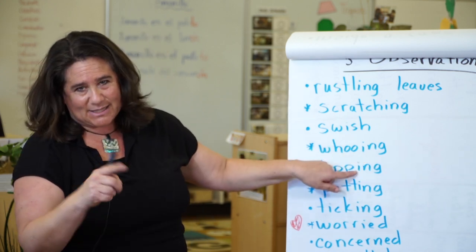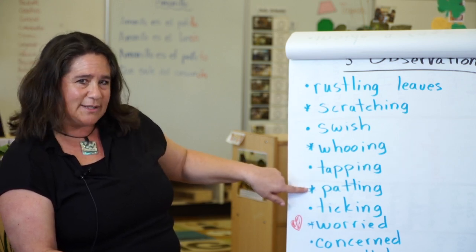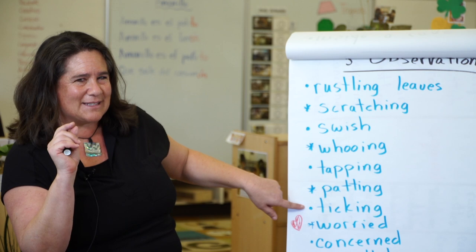Tapping, consistent tapping. There's also patting. There is a difference between those two sounds. Could you hear it? Or the ticking. I have a thing for hearing that tick, tick, tick, tick, tick, tick, tick.